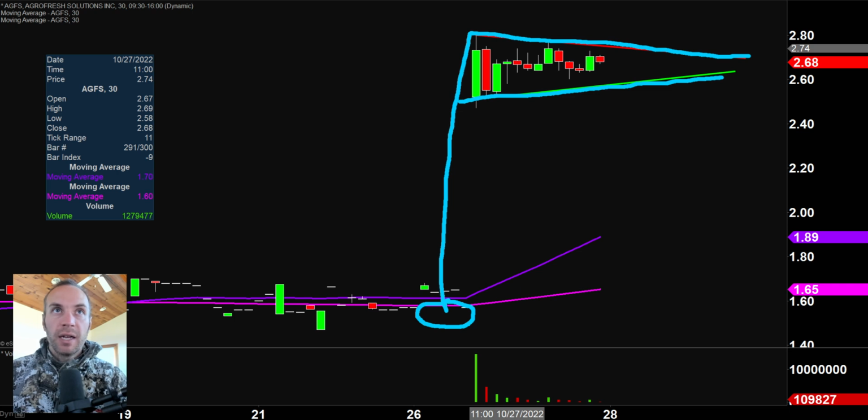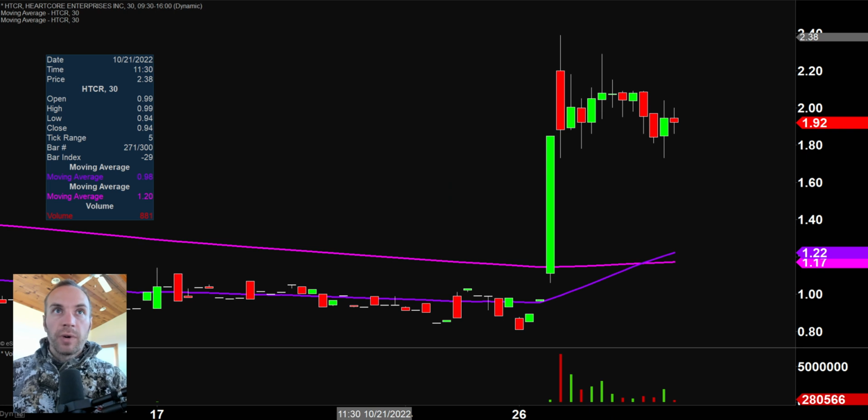So as I said, guarantees no, but is it valid? Is it plausible to think that if the price can come up to the top part of that pattern and get the breakout, that break could create additional buying pressure? That is certainly a valid thought process to have. So if you like to play bull pennants, if you like to play stocks down below the $5 range, here you go. Next one here, HTCR.